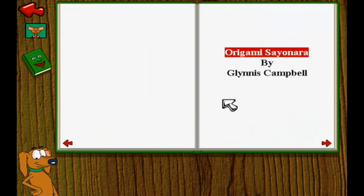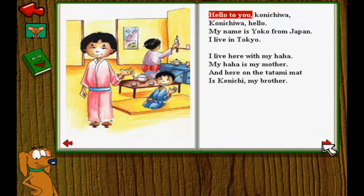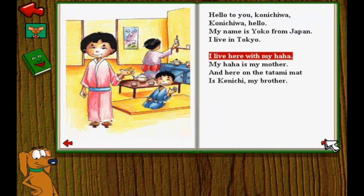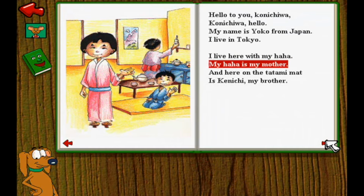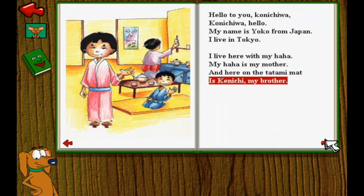Origami Sayonara by Glynis Campbell. Hello to you. Konnichiwa. Hello. My name is Yoko from Japan. I live in Tokyo. I live here with my haha. My haha is my mother. And here on the tatami mat is Kenichi, my brother.